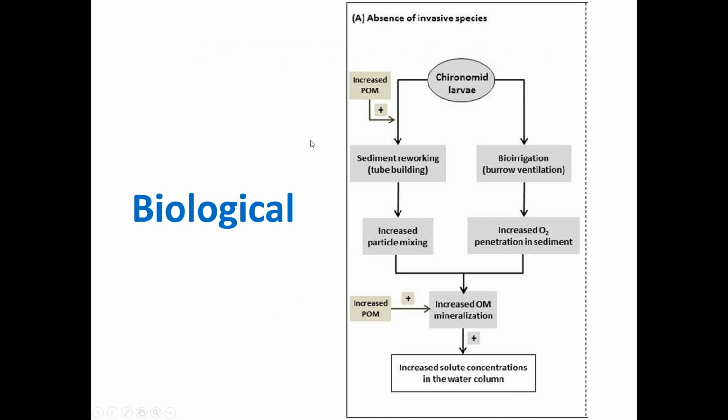So let's take a look at a flow chart associated with the impact of bioturbation, where we have these chironomid larvae in the sediment. And here to the left, they're building tubes and disturbing the sediment, increasing the particle mixing, and as a consequence, you're going to get more mineralization of this organic matter. To the right, in the burrows, they're bioirrigating, they're basically sending oxygen through these systems. As a consequence, that oxygen increases the aerobic respiration from the bacteria and microbes.